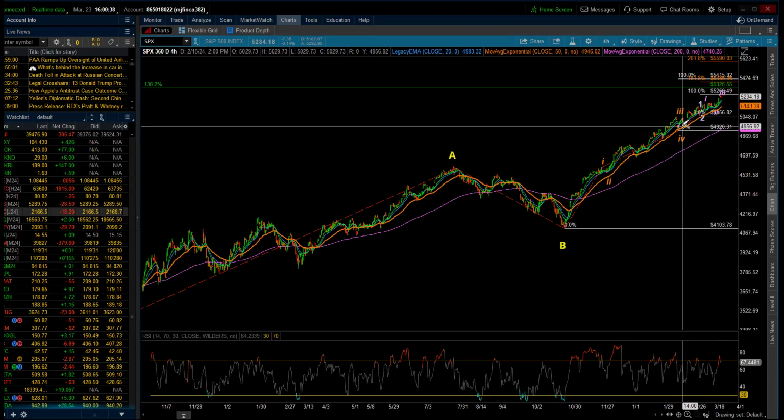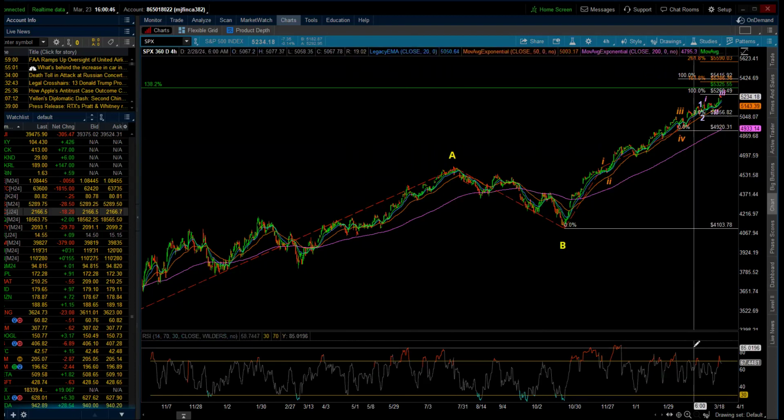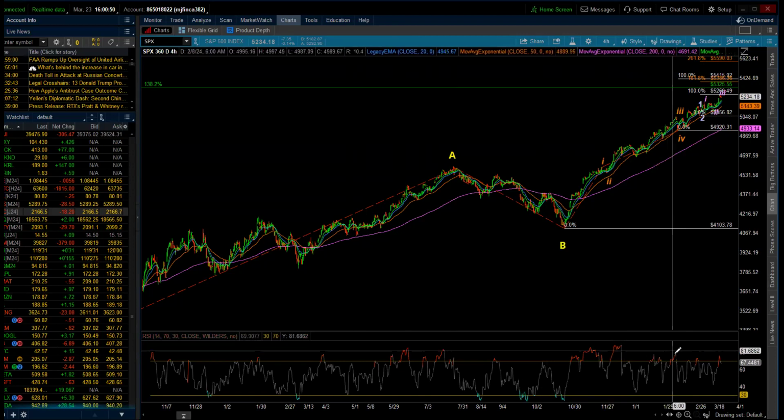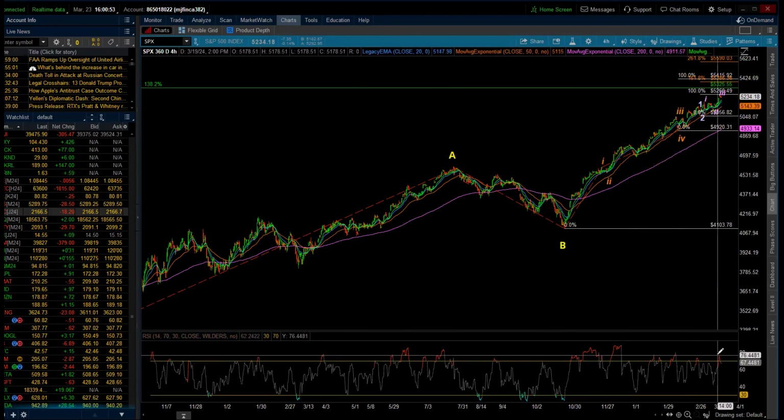If we look at our RSIs across the board, they have again reached up into overbought readings, but of importance, they continue to form lower highs.